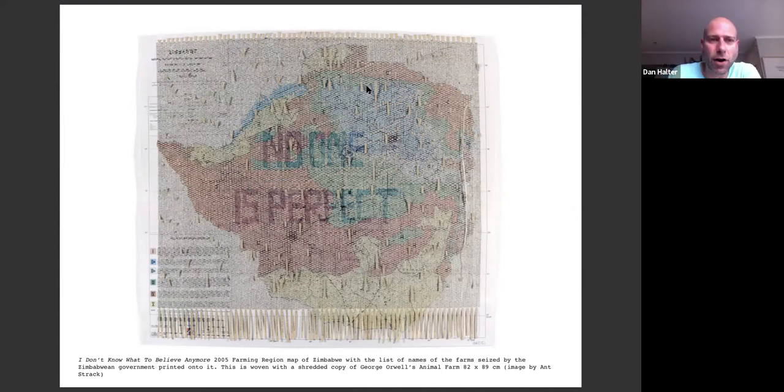And that list of farm names I printed onto a map showing the different farming regions in Zimbabwe. The only place where I could do a large-scale print like that at the time, because there were no art printers, was ironically at a ZANU-PF-owned architectural firm, on a CAD printer. So I printed out that list of names, and then I wove George Orwell's Animal Farm. That book I shredded, and I wove that text into it, leaving this bit of text in the middle saying no one is perfect. You can see a detail.